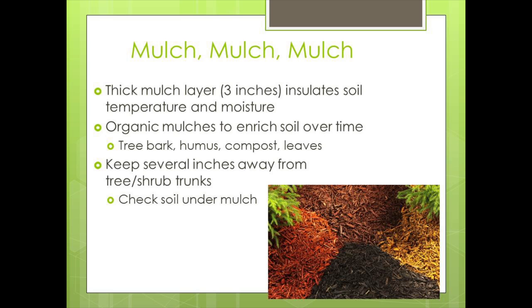Another great way to conserve water is to use mulch on bare soil or areas where you're trying to discourage weeds. A thick layer, about 3 inches, insulates the soil, protects water, and prevents evaporation. And if you're using an organic mulch like tree bark, compost or leaves, it will actually enrich the soil over time and prevent diseases.